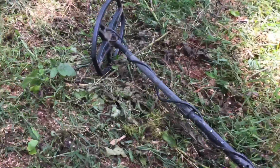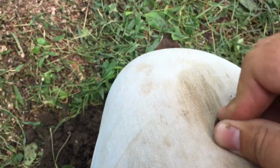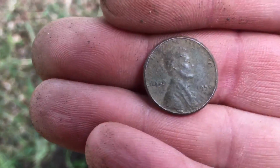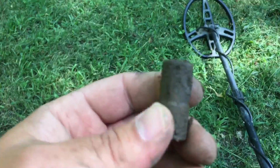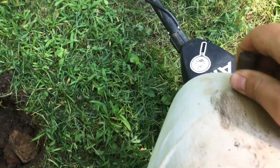And I just got a wheat scent. Haven't found one of them in a little bit in this spot, so they're usually a little older. That one's not though. 1950. I'll take it though. And I think I got a lipstick tube. Looks a little bit different. Let me wipe the back off here real quick. See what we got.